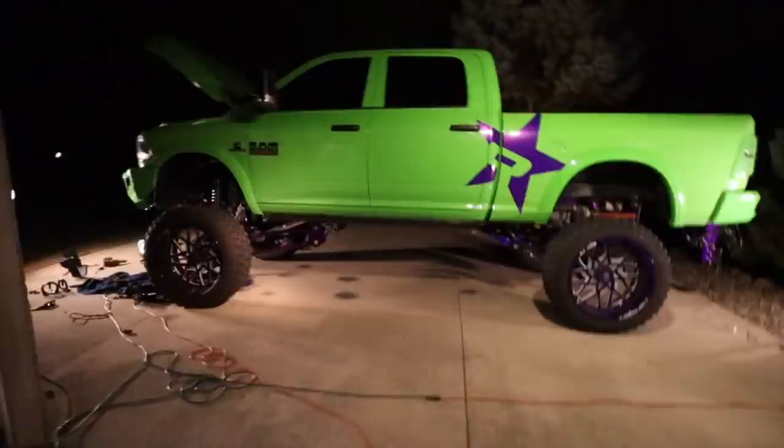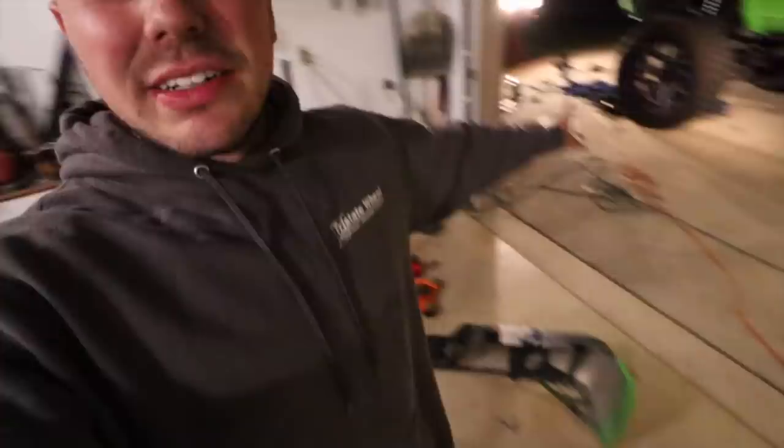So yeah, there's that. Oh, guys, it's definitely coming together. Definitely been a long night, making a lot of progress. Stock bumpers, all these parts everywhere. We got nuts and bolts all over the driveway, tools everywhere, but it's coming together.